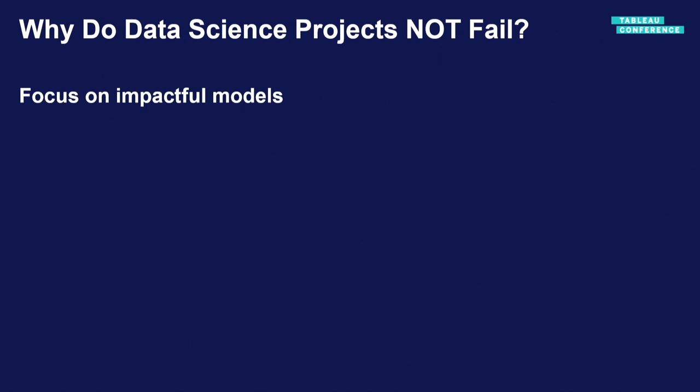But the important thing for us as data scientists is to make sure that our time is being spent on those projects that have the potential for the highest business value. These might not be the coolest or the most cutting-edge models all the time, but it will ensure that we're working on things that will make a difference for the business and our customers.